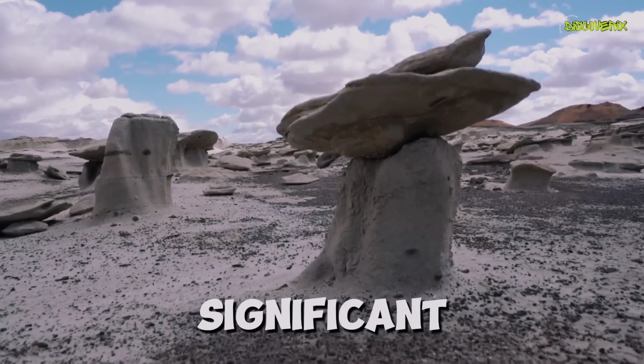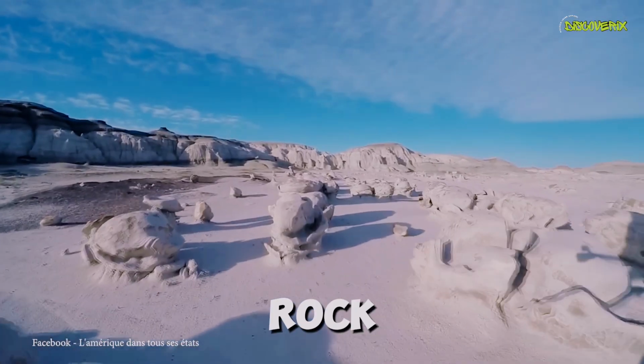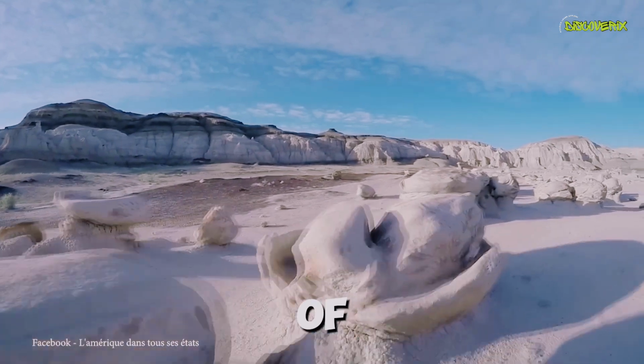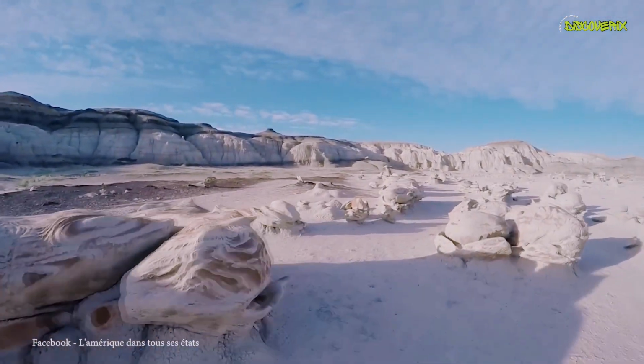Over time, the San Juan Basin underwent significant geological upheaval. The distinctive hoodoos, these towering rock spires, and formations within the Bisti Badlands were sculpted by millennia of erosion, where softer layers of ash were gradually worn away.